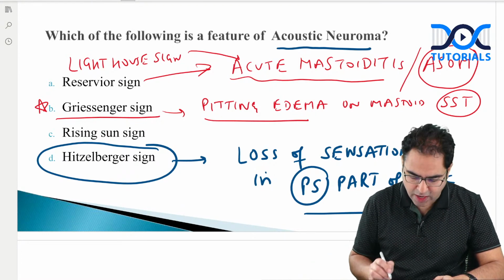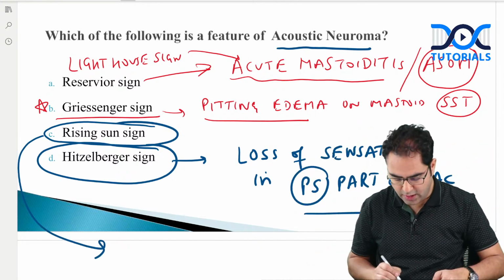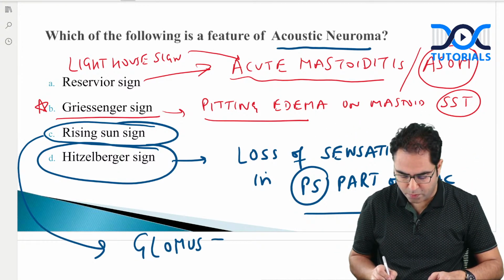And an ultra classical question: rising sun sign. Rising sun is red in color, beta. Red in color. It is seen in a vascular tumor called glomus jugulare, beta.